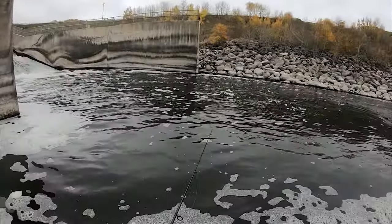All right. The tip of the tail is always longer, so you want to move it out. 25 inch walleye. That's freaking awesome. Oh yeah. That's the biggest one today.